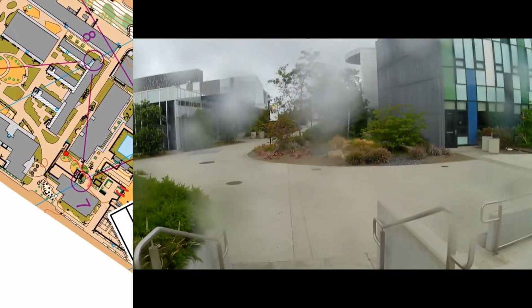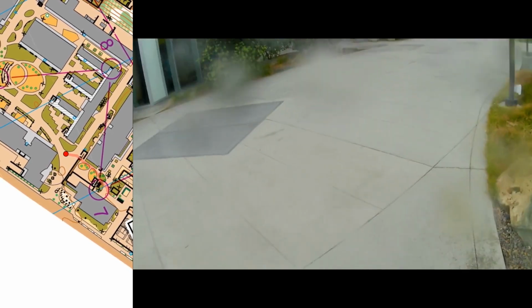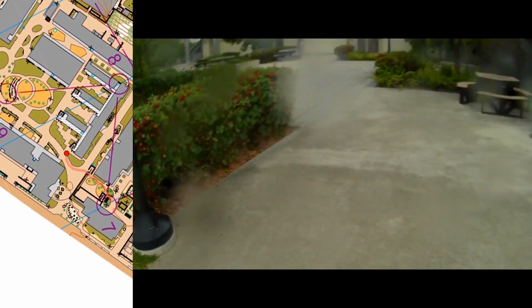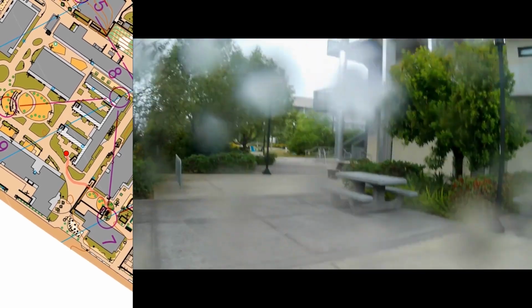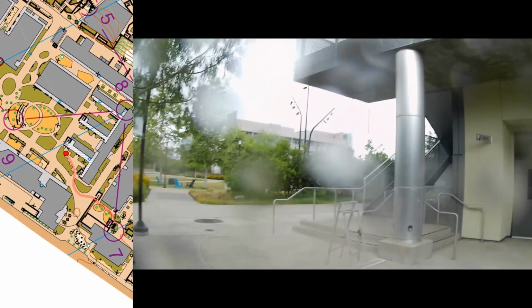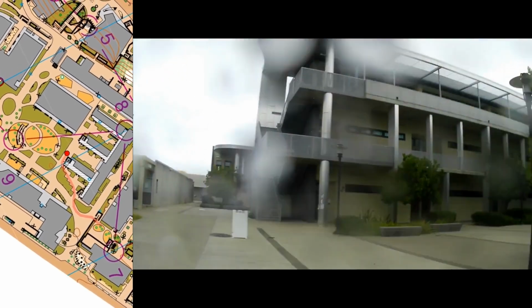Okay, heading down the stairs and trying to figure out which direction to turn next. The left, of course, was the correct answer. Now just finding the stairway that was used to head up to number 8.